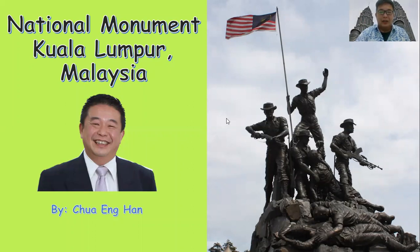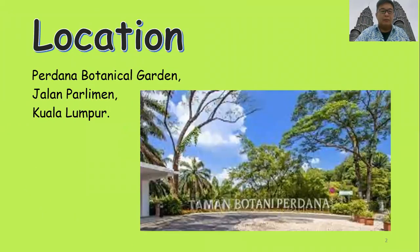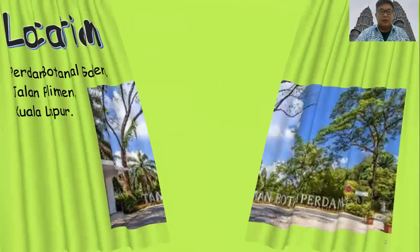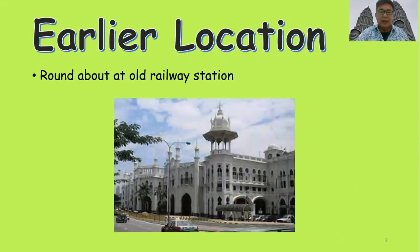Today I'm going to share with you about the National Monument, which is located in Perdana Botanical Garden at Jalan Parliament, Kuala Lumpur. Formerly, this monument was actually located at a roundabout in front of the railway station.